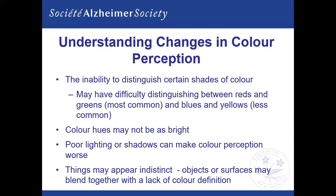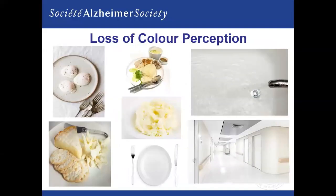So loss of color perception can make things appear indistinct. Objects or surfaces may seem to blend together with that lack of color definition. And so we've got some examples of what that may look like. This slide shows a series of images that help to depict what it may be like to have that loss of color perception. As you can see in all of these images, there's very little color definition.